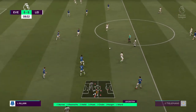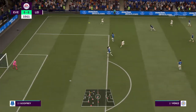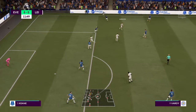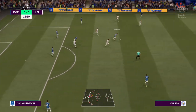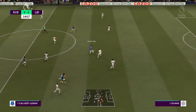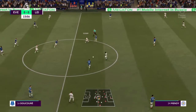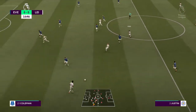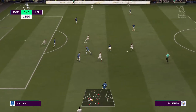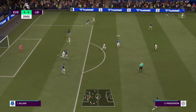Vardy. Here's Tielemans. Jose Perez. Not showing good vision. Albrighton. Could cross it in here. Top class defending. James Rodriguez. And he read it well defensively. Mendy. Justin. Mendy with it. Tielemans. Dangerous looking attack. Crucial intervention just then amid impending danger.